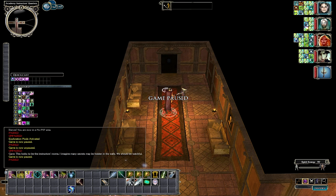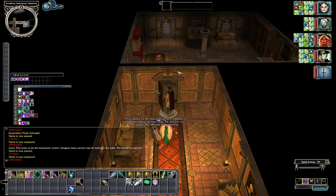Structures, rooms. Imagine how many secrets may be hidden in the walls. We should be watchful. We should.